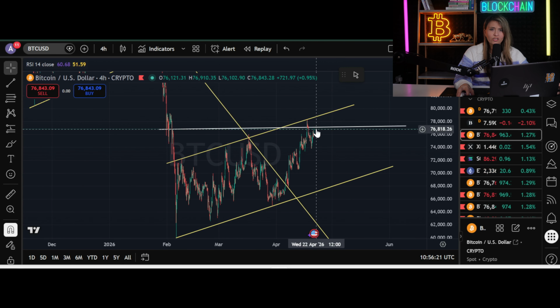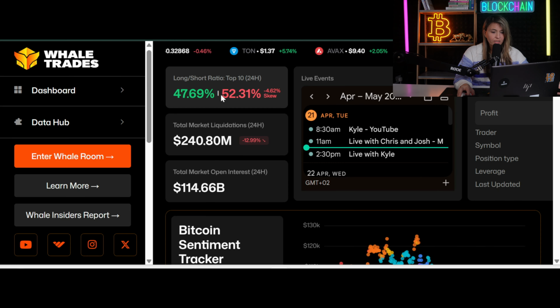And in my opinion, there is a lot happening now because of the geopolitics. To be exact, the Strait of Hormuz is open, is closed. And so all that is playing out here. So now let's take a look at the long to short ratio before we carry on. We can see here it's favoring the bears. They are at 52.31%. And so the bears are in favor. And we can see here the percentage is minus 4.6%.